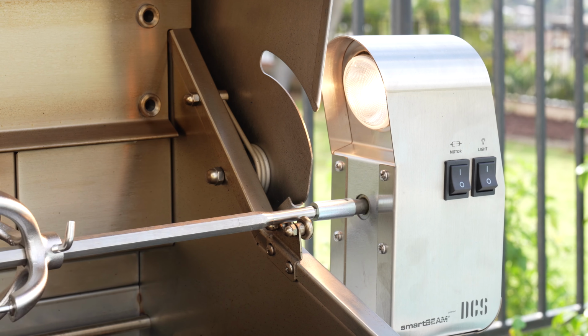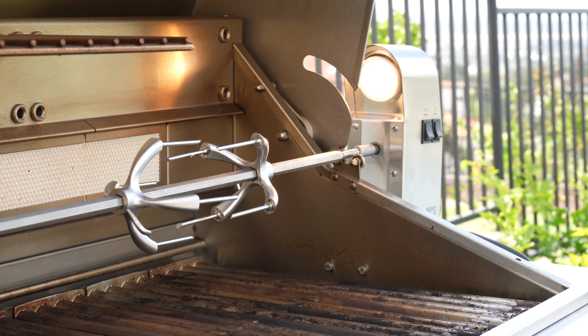I love that everything is matching and they have such great attention to detail. In the grill, they have a light and a rotisserie that is awesome. I love these details and I'm so excited to have DCS as part of my outdoor kitchen.